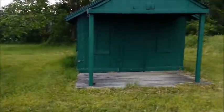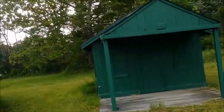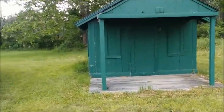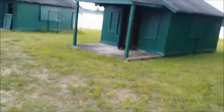Oh, I for sure will find my name written on one of these. I have no idea if these are habitable. Habitable? Well, you know what? Might as well just go have a look. Can't hurt to look. Unless they're full of, like, bees and... Oh, yeah, these are the old cabins. Oh, my God. Yep. Oh, yeah. These are the old cabins.